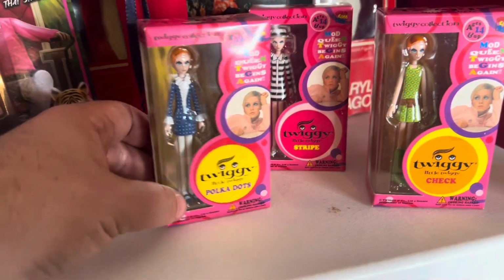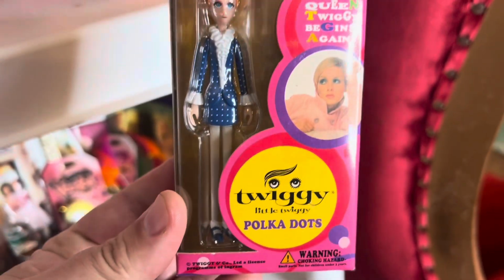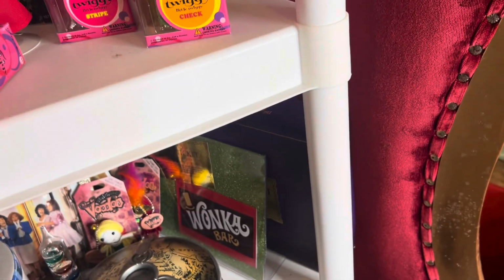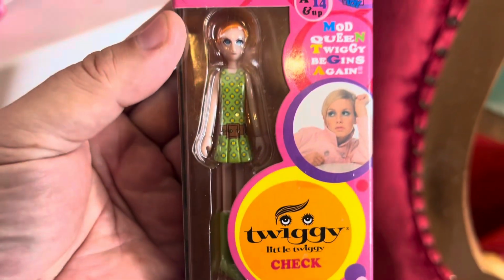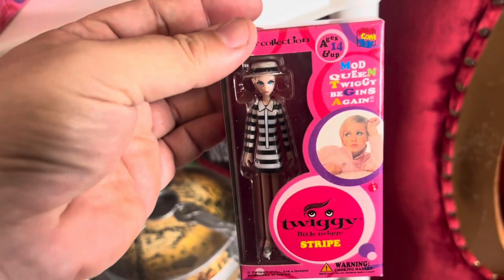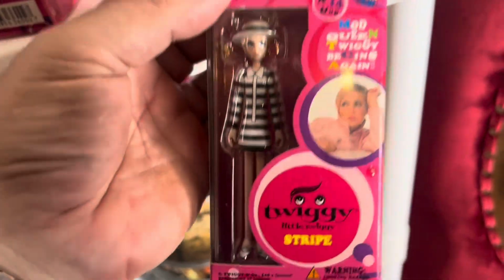Next up, we have this little figure set from Twiggy. And these came from Japan, and I paid $75 for all of them, and they're worth a whopping $200 each now. I double and triple checked it because I couldn't believe they were worth that much, but all the items that I pulled up on eBay, that is the lowest price, $200 each. So that blows my mind. I might have to sell these. That's a lot of money.